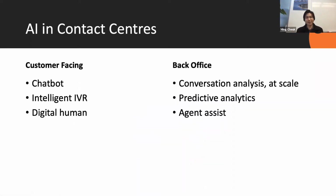So aside from chatbots, you can also bring in AI in terms of an intelligent IVR. You might have encountered this, where instead of doing the standard press 1, press 2, you can actually ask the customer what they're after, and have natural language interpret that and direct them to the right place. You can also put a face to your virtual agent, and this is where you can add another layer of interaction in terms of human emotion.